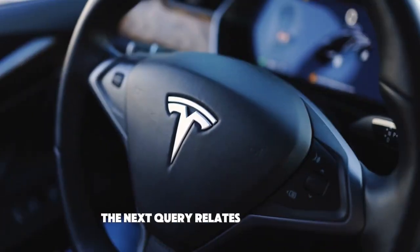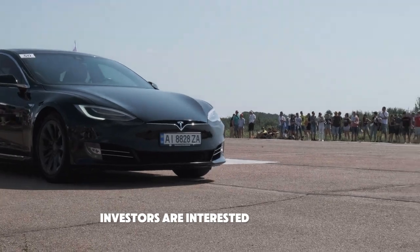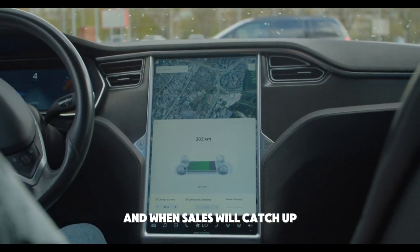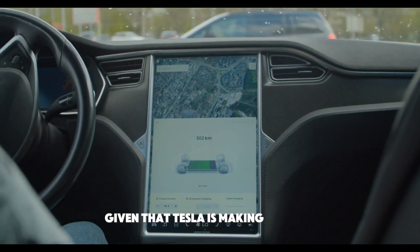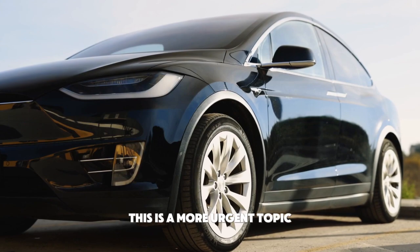The next query relates to Tesla's 4680 cell development. Investors are interested in learning whether the cells are performing up to par and when sales will catch up. Given that Tesla is making a lot of effort to obtain government subsidies, this is a more urgent topic.